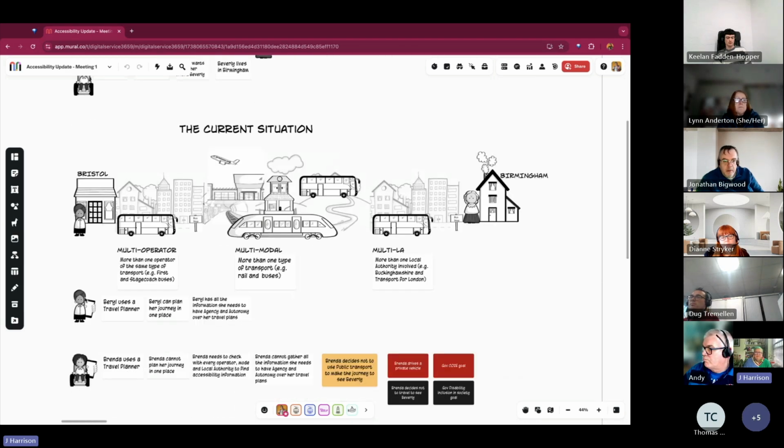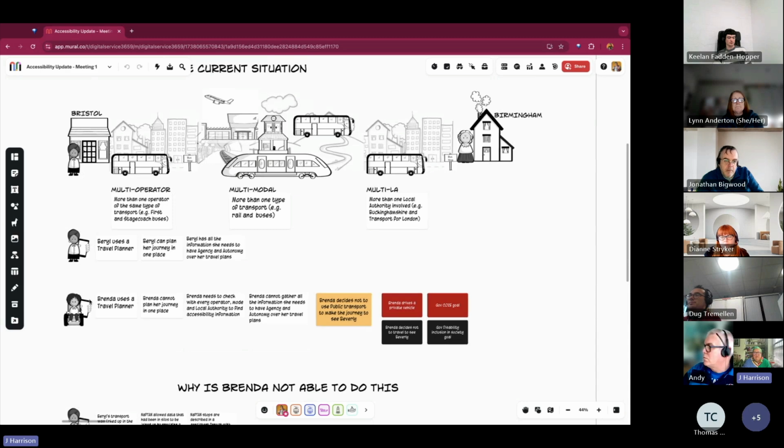The current situation is Beryl can use a travel planner, and she can plan a multi-operator, multimodal, multi-LA journey. Super easy. There's a couple of national travel planners. I'm just going to mention one, Travel Line, where she can go and plan her journey. She gets all of the information that she needs in the one place, and she has agency and autonomy over her travel plans. There'll be a couple of different routes shown. She can decide which way she wants to go and what cost it's going to be. Totally fine.